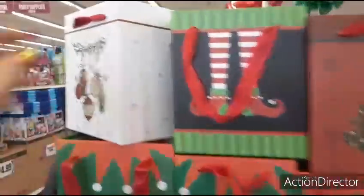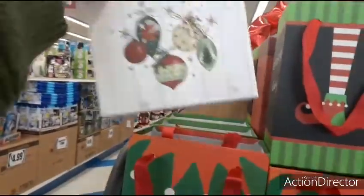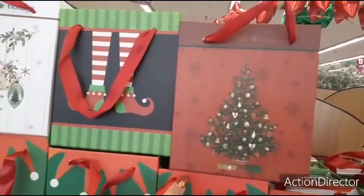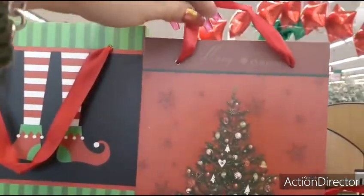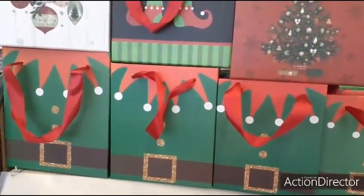I want to show you these cute boxes as well. Happy Holidays with the Old Fashioned Ornaments. These are 99 cents. You have the elf legs. You have the old fashioned Christmas tree. It says Merry Christmas very faintly up there. And then you have the whole elf outfit going on as well.